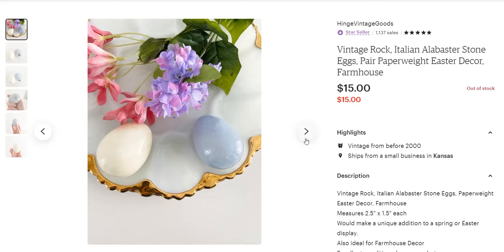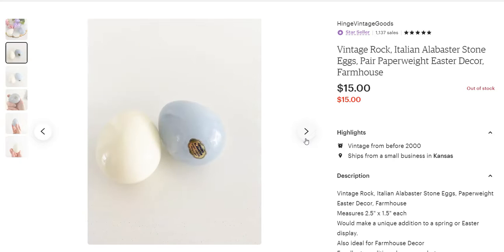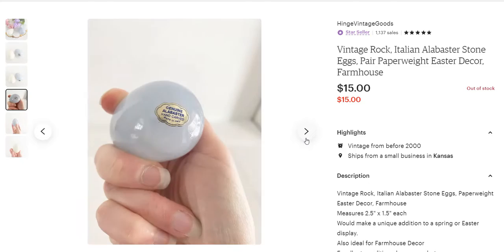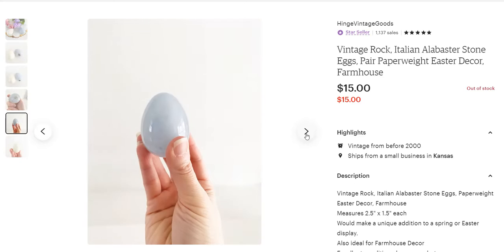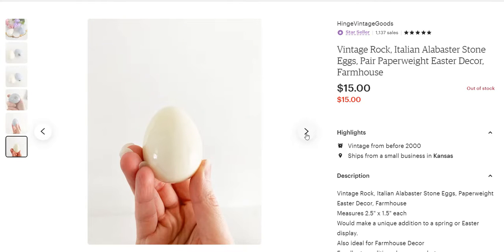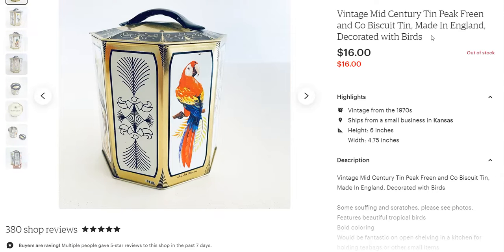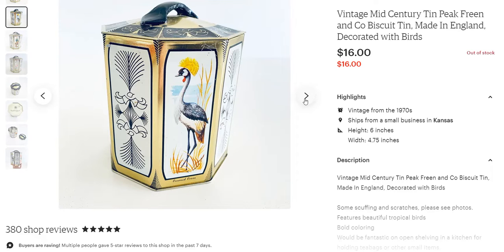Alright, these are some alabaster stone eggs. They sold actually after Easter. I had them listed long before Easter and thought they would sell before, but they did not. They're from Italy and vintage. I got them in a baggie of lots of other items for $4. I have sold all the other items. This was the last thing from the bag. They sold for $15.